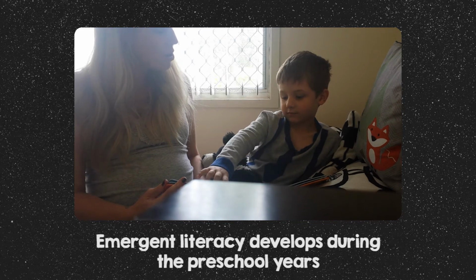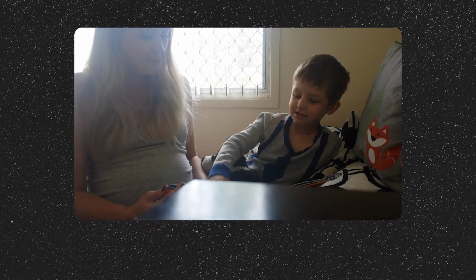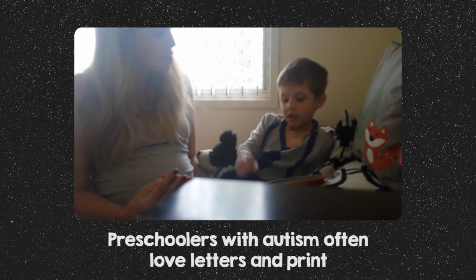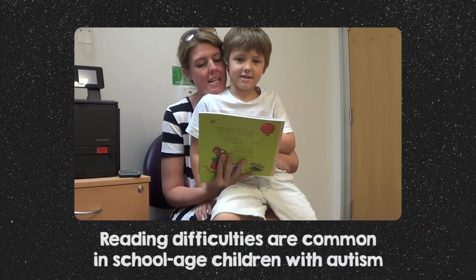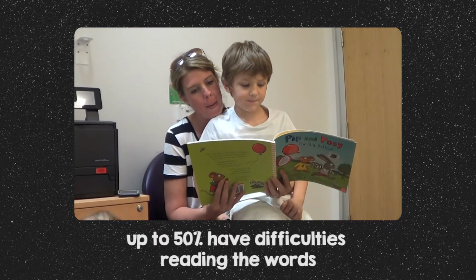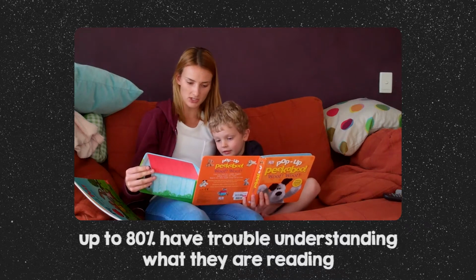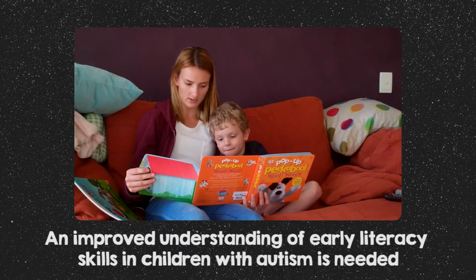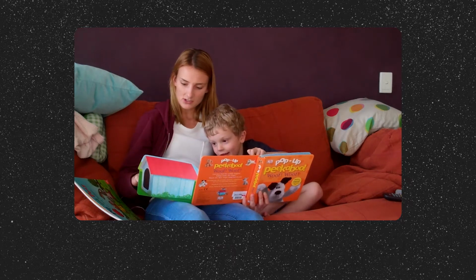Most children develop their emergent literacy skills during the preschool years. So what do we know about emergent literacy in preschoolers with autism? Many young children with autism show interest in letters and print. However, by the time these children reach school, many have difficulty reading. In fact, 50% may have difficulty reading the words, and up to 80% may have trouble understanding what they are reading. Improved knowledge of the development of early literacy skills in children with autism will help guide intervention practices and inform future research.